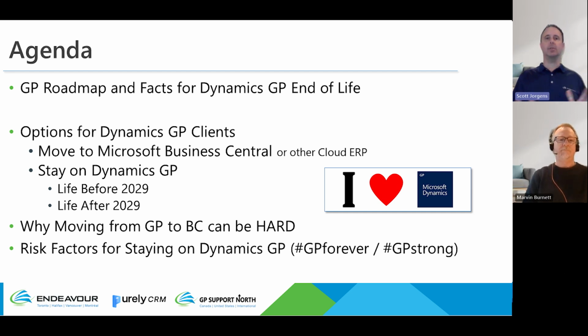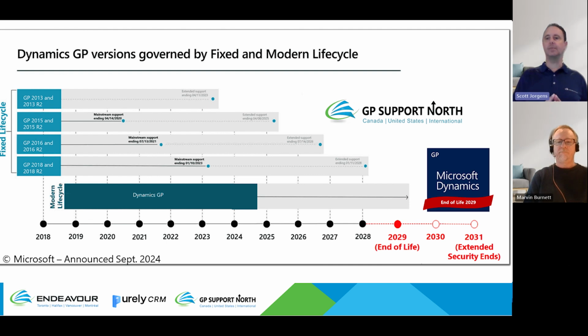So, Dynamics GP, the roadmap has basically been extended from 2028 to 2029. So we've got one extra year. And then there's this extended security. They're providing extended security till 2031. The official phrasing for extended security is if there's something that's considered a security concern, then there may be an update or release pack for Dynamics GP up until April of 2031.